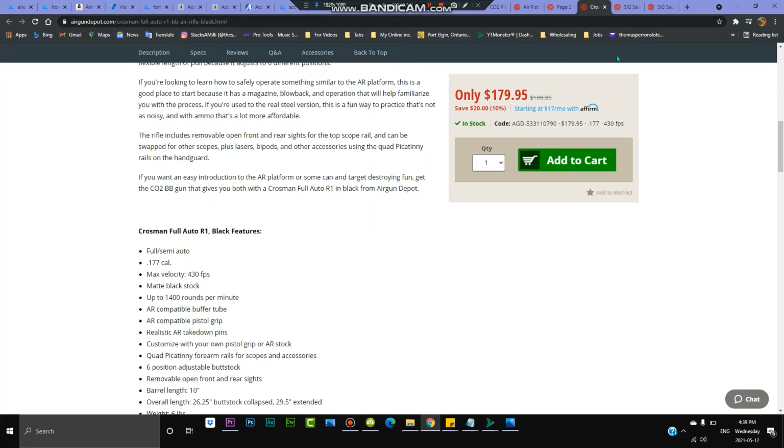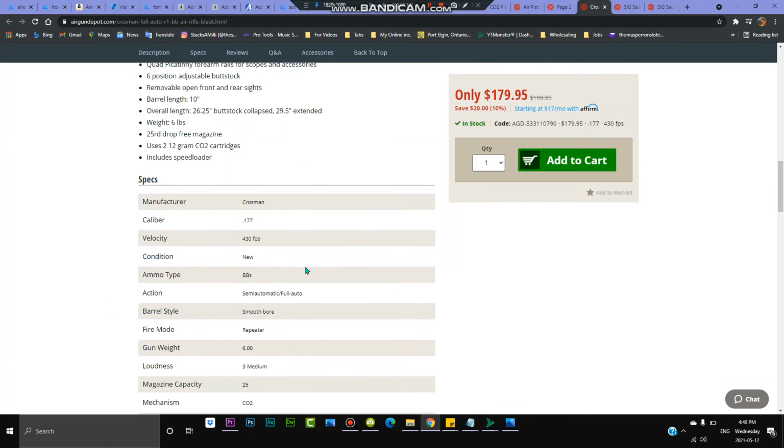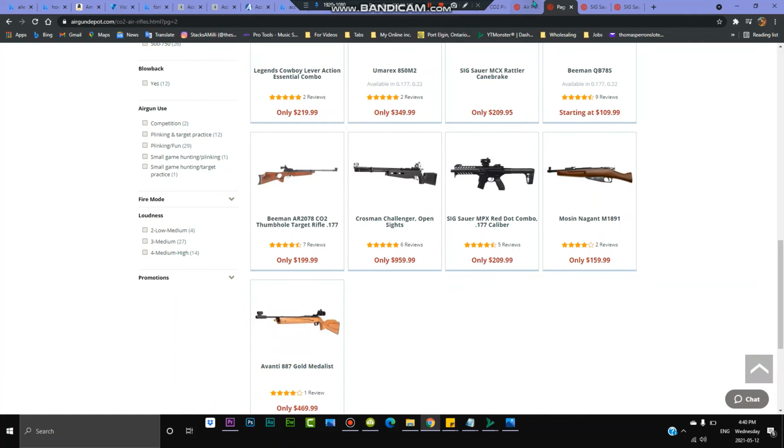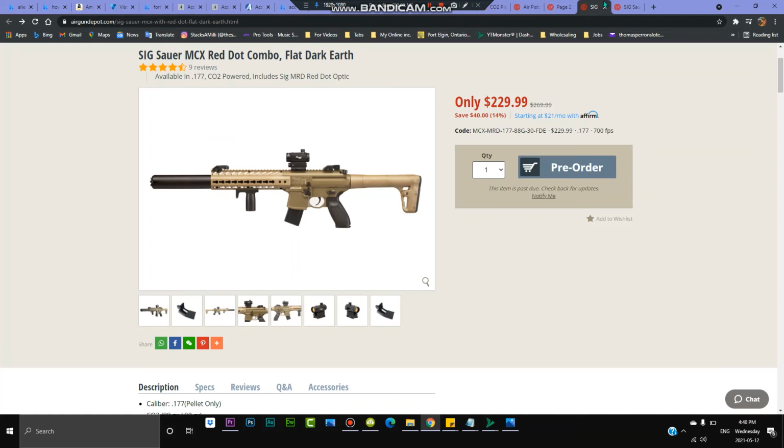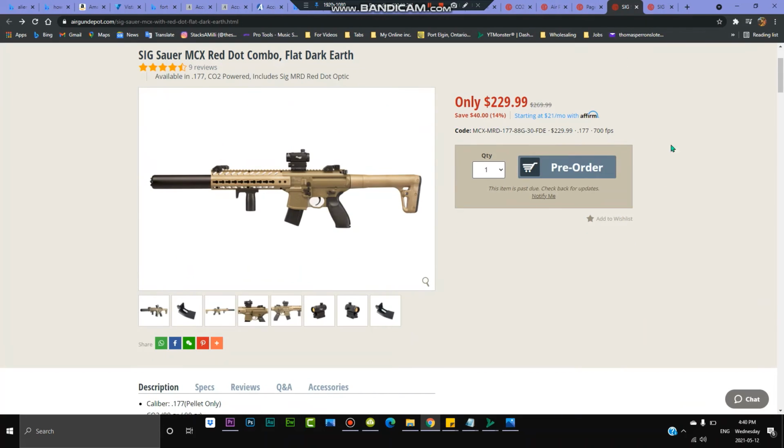VR1 here, up to 1,400 rounds per minute. 25-yard drop-free mag. Two 12-gram CO2 cartridges, 430 FPS, .177 caliber. Is it a? This one would be really nice. Oh, it's BBs, it's not pellets. That's why I think I'd go for either one of these two, the Sig Sauer MPX or the MCX.